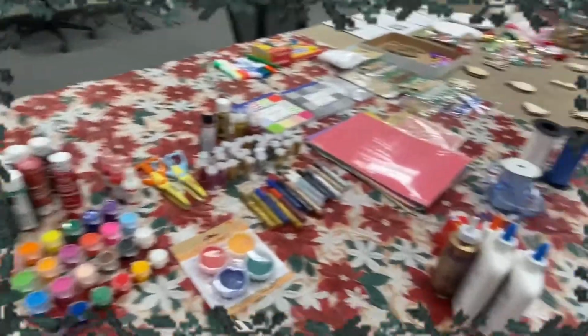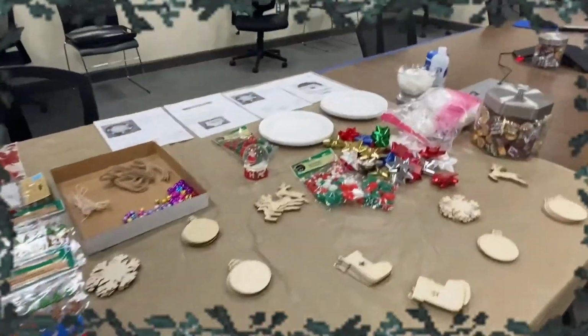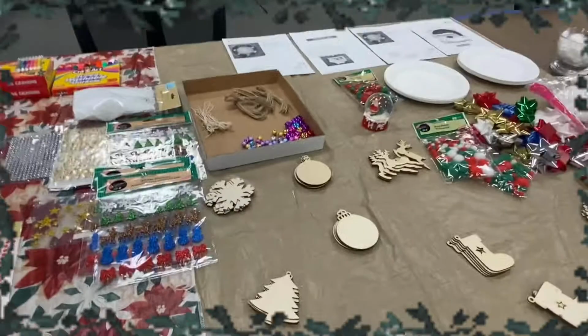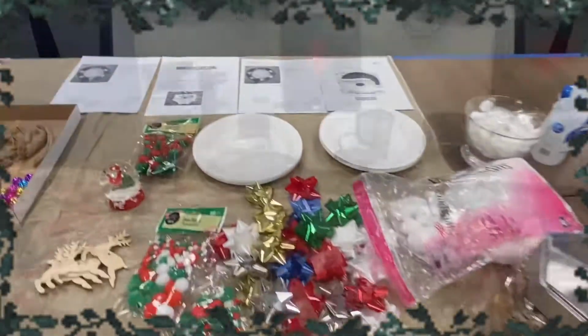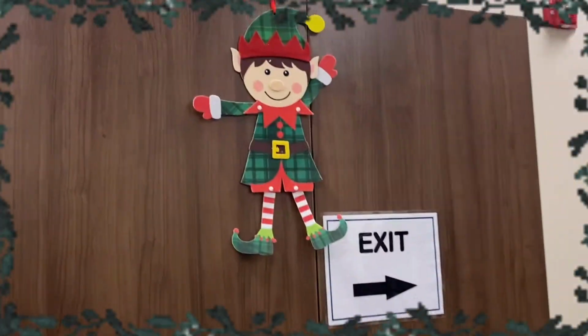But yeah, I'm pretty hype about all of this. Definitely a big spread of different activities, not games, but just activities in general that people can go ahead and do. Also put some bells and stuff on the windows just to make it a little festive in here. We got a little elf. That's about it.